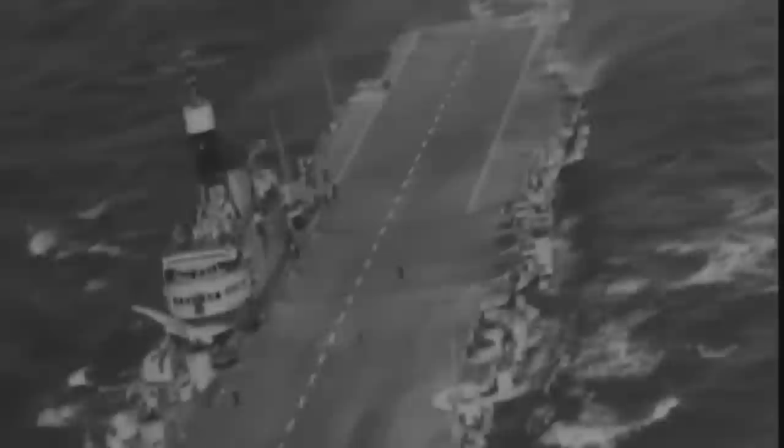We'd been in the air then for four and a half hours, and we were just about to land on, and a Spitfire crashed on deck. So we were waved off.